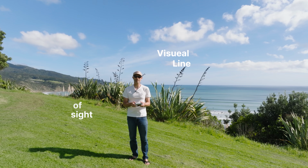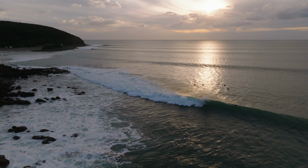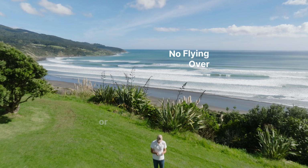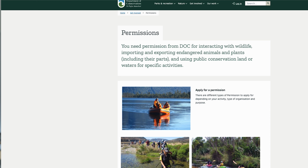Thirdly, you have visual line of sight, so you must keep an eye on your drone at all times. There's no flying at night. I believe the cut-off times are around 30 minutes after first light and 30 minutes before last light. You can't fly over people unless you have their permission. Same goes for land. You can't fly over land unless you have permission. This also includes dockland. You can apply to dock to get permission. I believe there's like a $180 fee. More details can be found on their website.